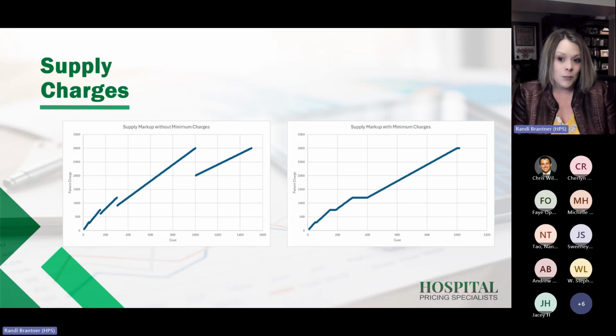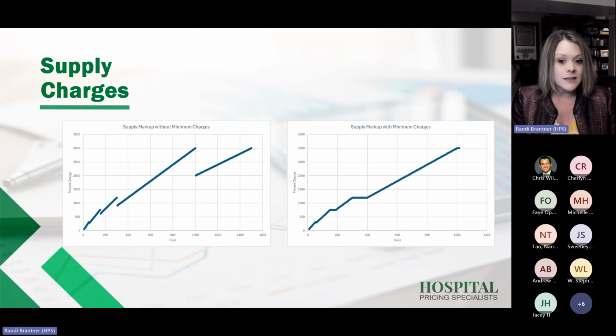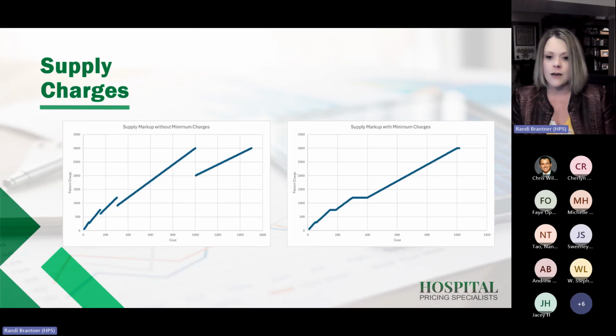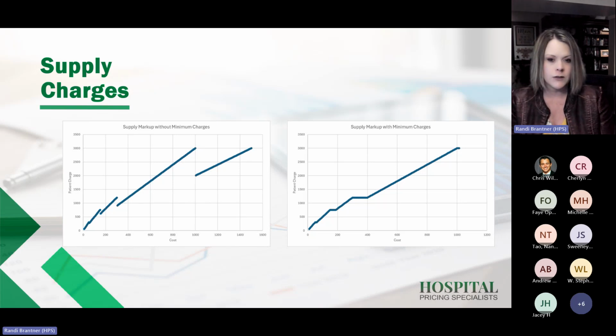So again, this compressed markup is an industry standard. We just need to be careful when we're implementing it to ensure we don't have issues like we see here. So by incorporating a fixed add-on or minimum charge, we ensure that we're charging more for items that actually cost more, like we have here. So as we can see on the chart on the right, the line is now continuous due to the use of the minimum charge at each of the pricing tiers. So for our example, that minimum charge of $3,000 for items that have a cost over $1,000. Again, we're just ensuring that a facility is charging more for items that cost more for a transparency perspective.